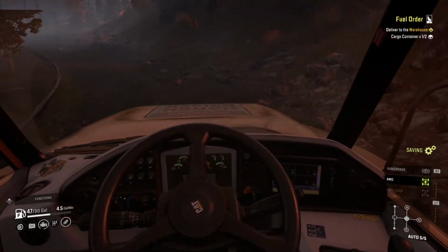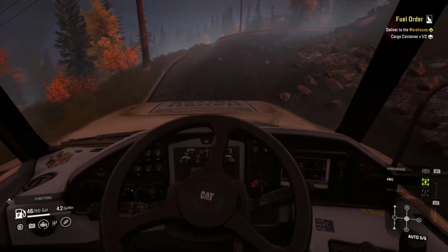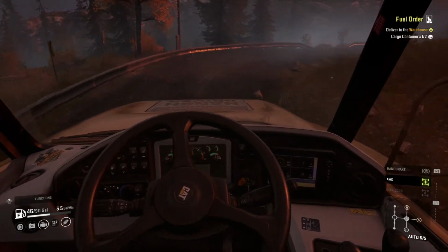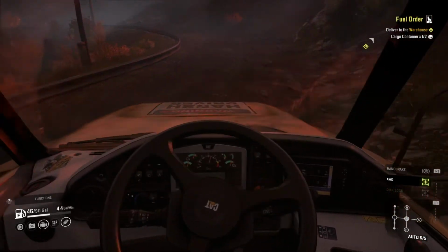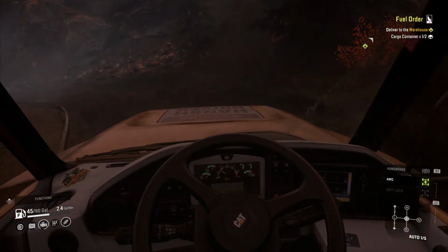You'll notice that while we're going down this road, the thing is barely even idle. We got this thing at the perfect RPM for cruising. And these rocks are going to cause us quite a bit of damage. And you see, because of the articulation, we are all over the road.